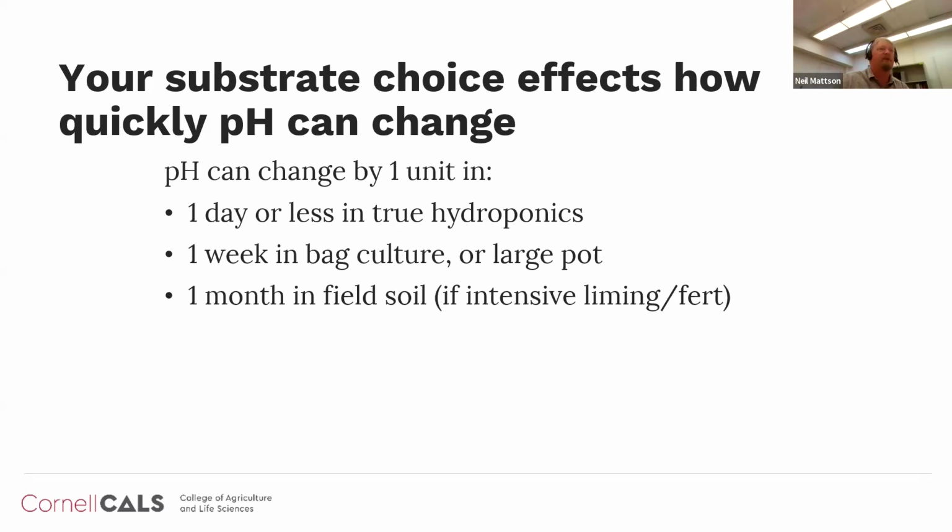And what I mean by that is if you're in a field soil, especially a really nice field soil with good cation exchange capacity, for example, we have very good buffering in the soil, and it will usually take at least a month, if not several months, for pH to change by more than a unit. And that's if you're taking fairly intensive action, such as liming to increase the pH, adding sulfur to decrease the pH, or fertilizing your crop. So soils are very well buffered and don't change that frequently.